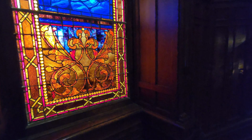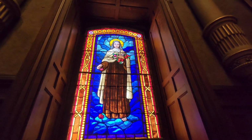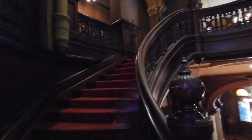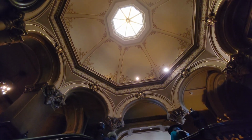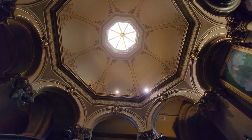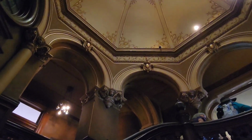Alright, maybe I'm not going the right way here, but look at this stained glass. It's gorgeous. I'm gonna take a look down here. Kind of going out of order, but step out on the ledge. Look how beautiful this is. And take a look at the ceiling. Check that out. Can you imagine? And look at the little lion heads staring at you from the columns.